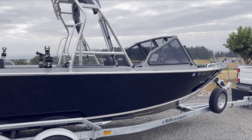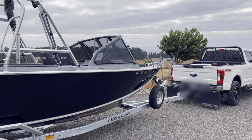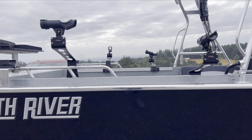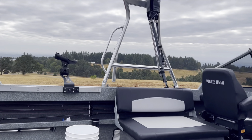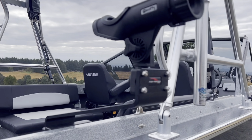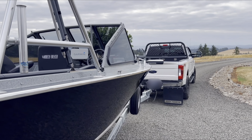Guys, the boat is officially loaded. Buoy 10 time. We got everything loaded up in the boat, as you guys can see, and we're ready to go catch some salmon. So stay tuned, and I'll see you guys out there on the water.